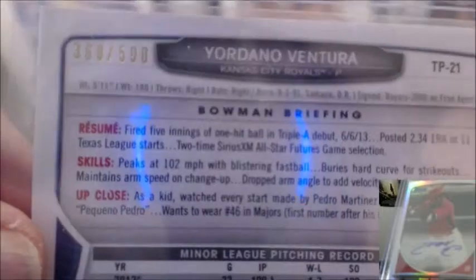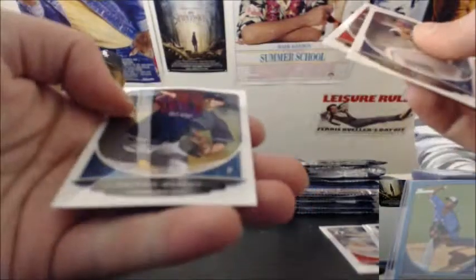So the Royals are finally starting to get some pitching. Unfortunately, they kind of whiffed on the big game James Shields deal last year. They could have kept Will Myers instead of, yeah, you know the story. Your Yordano Ventura, blue paper, 368 out of 500, going to the Royals. Yeah, might as well freshen it. There we go. All right, and finished off the pack with a Patrick Murphy Chrome for the Blue Jays.